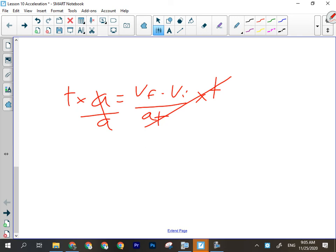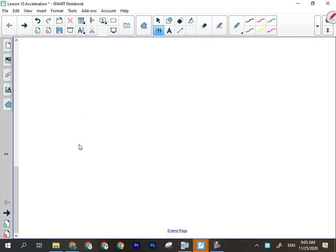Everybody okay with that? That's not a whole lot different than the v equals d over t manipulations we were doing before. Where this becomes different is if we have to solve for one of the velocities. So let's say I want to solve for vf. What should I move first? T. Move what's not attached first. T is not attached to vf or vi because it's underneath them, right? So I'm going to multiply both sides by t.